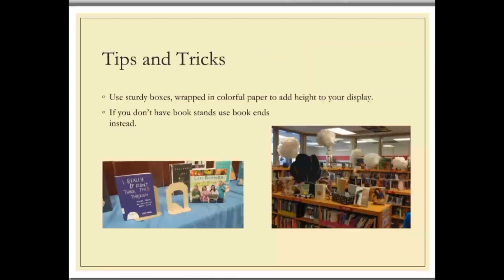All right, so tips and tricks, nitty gritty. If you don't have fancy acrylic boxes or major bookends or fancy things to create depth or width or dimension in your book displays, all you have is a table, that's okay. Libraries are full of boxes. We are always sending materials out to one place or another, and we're always getting boxes.